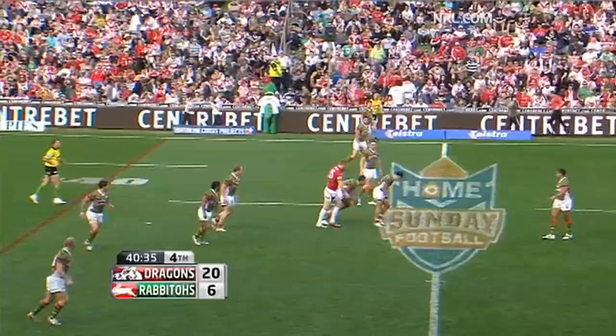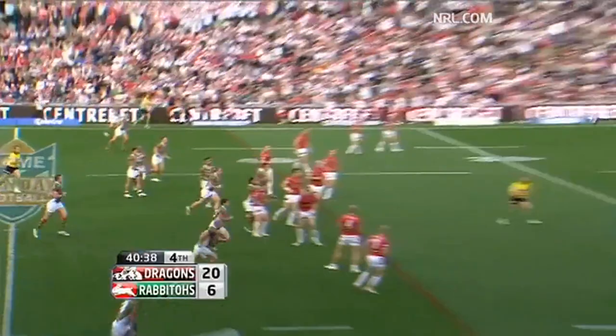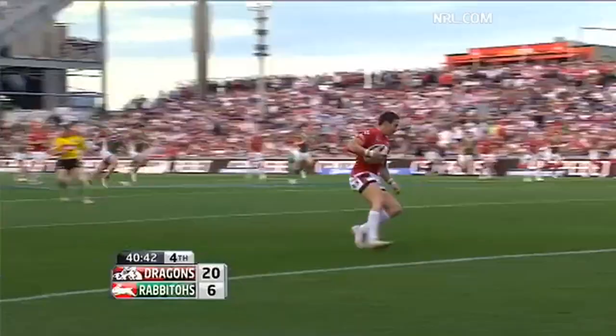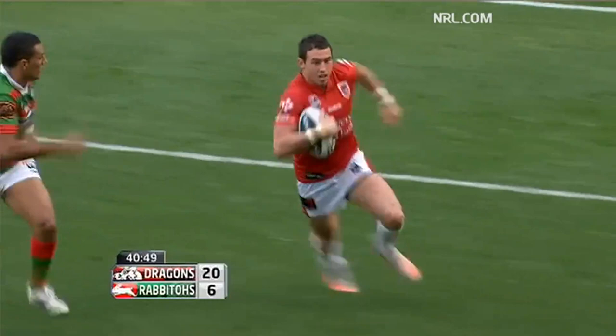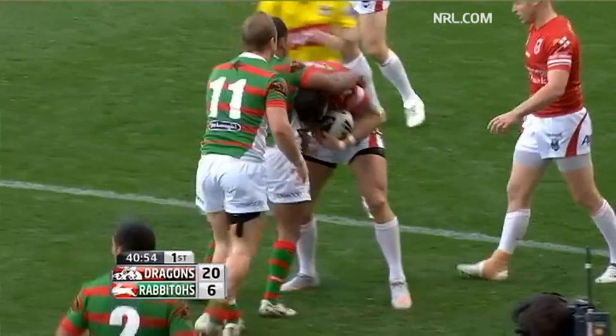Sounds like a drink, doesn't it? Luke with a dash, thank you. Here's Sando. Punching it down, it sits up. Boyd off his line. Sando leads the chase. Boyd beats one, swirls around another, and eventually is hammered by Sando.